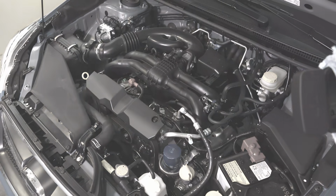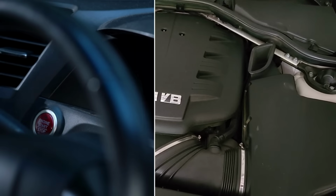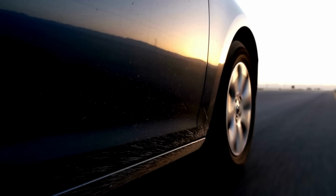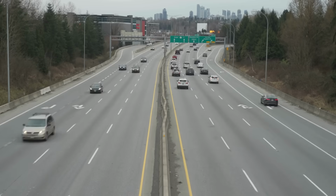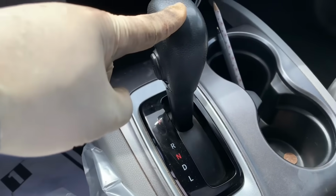Idling wastes gas, causes carbon buildup, and doesn't properly warm the transmission or wheel bearings. By gently driving, all systems reach their optimal temperature under load, which is what cars are designed for. This daily ritual minimizes wear and extends engine life dramatically.